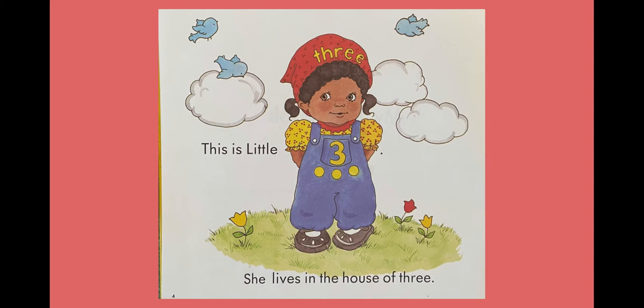Can you find three birds in this picture? Count them. One, two, three. Can you find three clouds? Count them. One, two, three. Can you find three flowers? Count them. One, two, three.